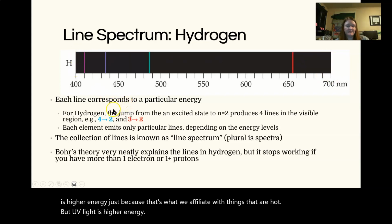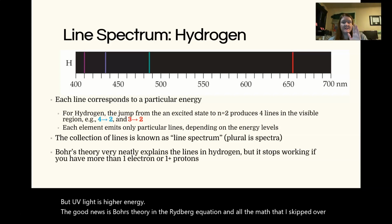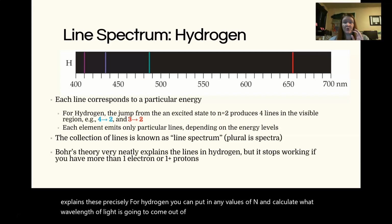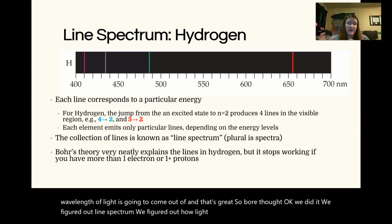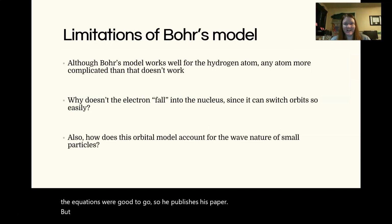Okay? So, the good news is, Bohr's theory and the Rydberg equation and all the math that I skipped over explains these precisely for hydrogen. You can put in any values of n and calculate what wavelength of light is going to come out of that. And that's great. So Bohr thought, okay, we did it. We figured out line spectrum. We figured out how light can be a particle and a wave. Here's the equations. We're good to go. So he publishes his paper. Oh, but wait, there's more.